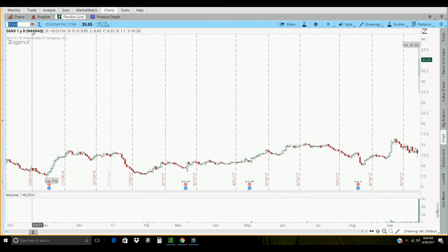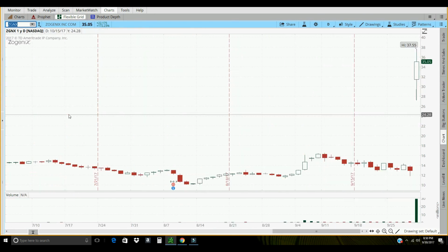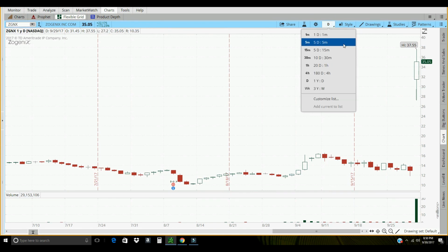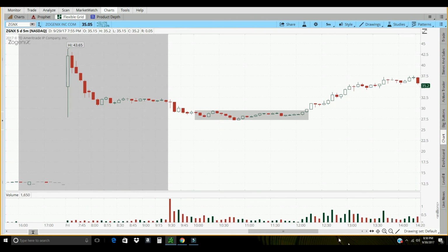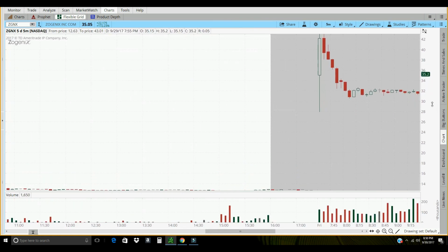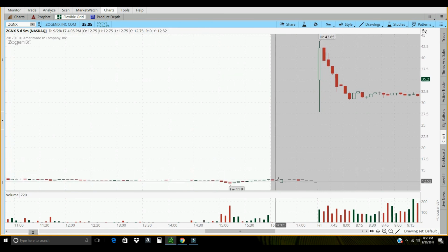Okay, so let's take a look at a few charts. Let's start with Zeogenics and see if we can determine if there was a plausible entry and exit for a trade this past Friday. Let's switch to a 5-minute chart and see what our eyes actually tell us. All right, we can tell from the chart there was a gap up. You see, we have a low down here at $12. It gapped up Friday morning all the way up to 43.65.